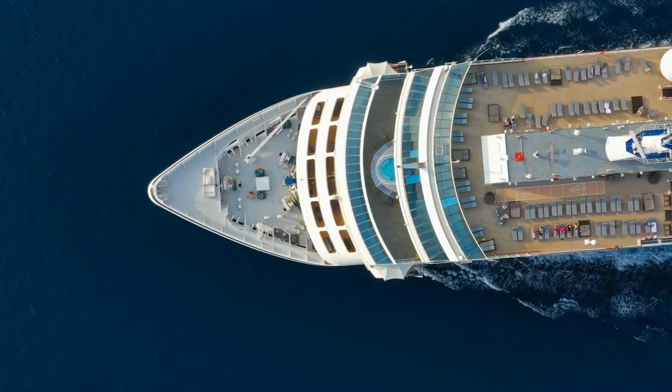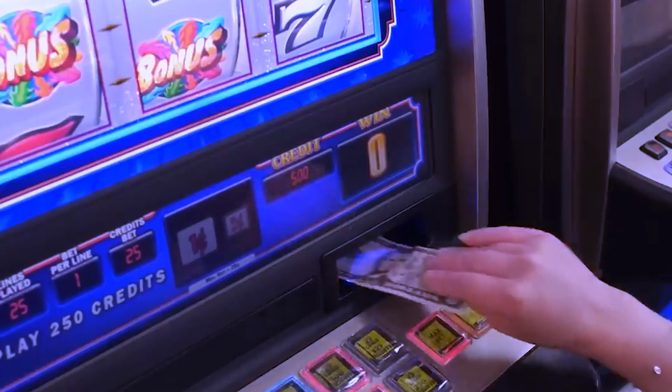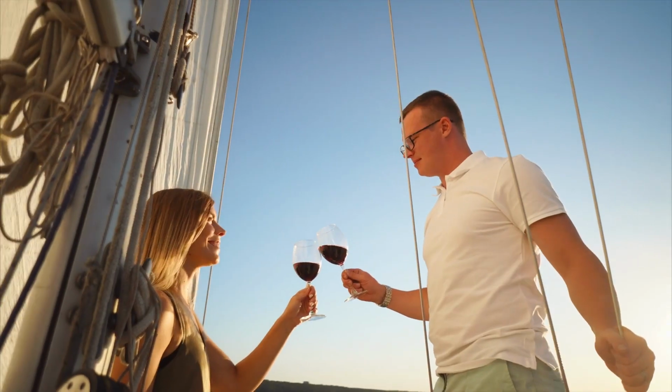And there you have it, a savvy strategy to cruise for free using casino points. The next time you're on a cruise, turn those points into unforgettable travel experiences.